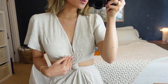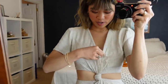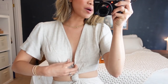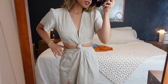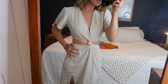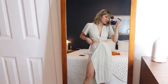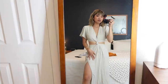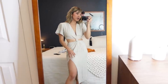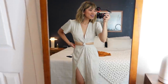And then it has this really great neckline and you can actually unsnap these little buttons, can't do it with one hand, and wear it like a plunging neckline, or you can button it up. So really versatile. I love this little cutout. It looks like a top and skirt almost, but then the back is one piece, so you zip it up in the back. I just love this material. It's super good quality. It feels really secure. You don't need any sort of liner or Spanx or anything because it is a thicker linen material. So I just really, really love this dress.